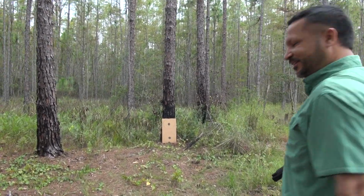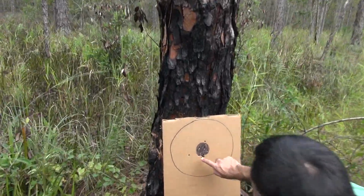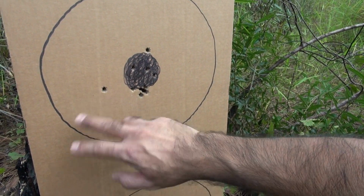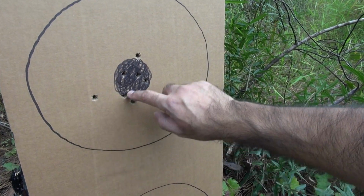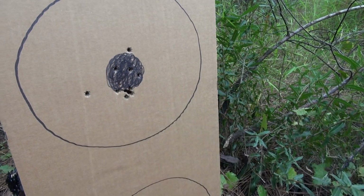Okay, let's go take a look. So I hit 1, 2, 3, 4, and 5. This one, I know there was a fly. It's me. I just wasn't ready, and I still pulled the trigger. This one, I tried to aim a little higher. That's how this happened. But this gun is very much to the point.